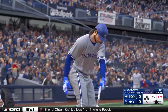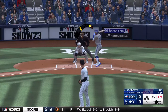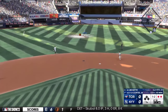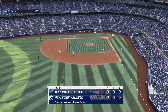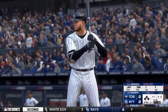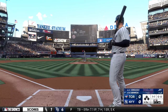And now 1-2. Swing and a ball lifted to center field. And that'll do it. Here's Alex Verdugo. Leading off for the Yankees, the center fielder, Alex Verdugo. The 1-1.